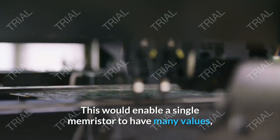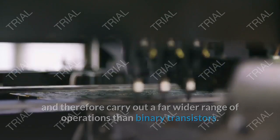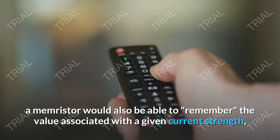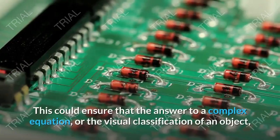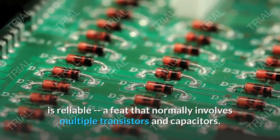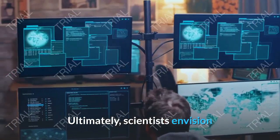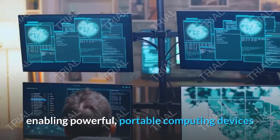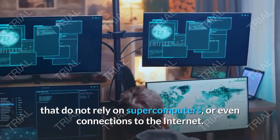This would enable a single memristor to have many values, and therefore carry out a far wider range of operations than binary transistors. Like a brain synapse, a memristor would also be able to remember the value associated with a given current strength, and produce the exact same signal the next time it receives a similar current. This could ensure that the answer to a complex equation, or the visual classification of an object, is reliable, a feat that normally involves multiple transistors and capacitors. Ultimately, scientists envision that memristors would require far less chip real estate than conventional transistors, enabling powerful, portable computing devices that do not rely on supercomputers, or even connections to the internet.